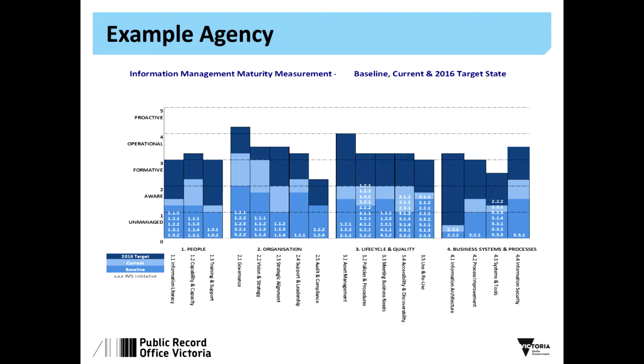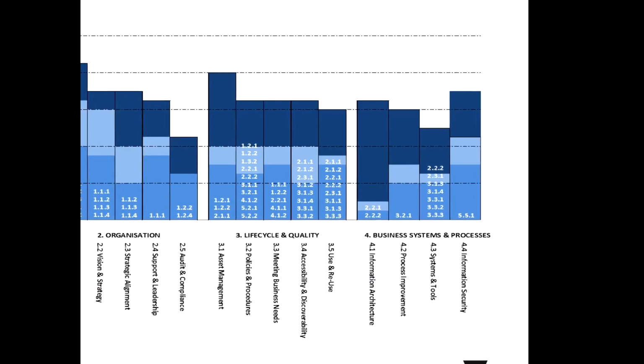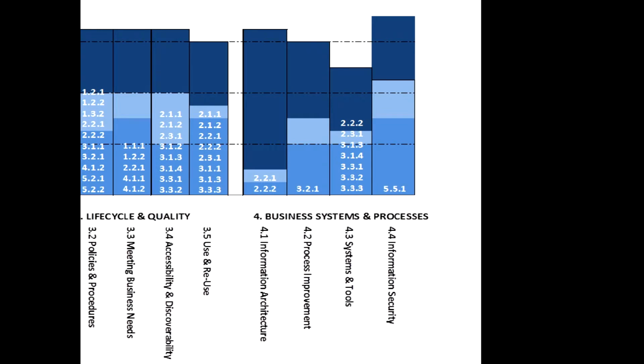There is another way of looking at this, which can also be very useful. As can be seen in this diagram, it shows the progression through the years for these particular information management areas. So it shows that some will need prioritization, as can be seen on the business systems and processes, where we'll see that the information architecture is going to take a lot of effort and resourcing to build it up to the formative level that the organization is looking to achieve. But it's very useful to show the actual progression and the actual amount of effort that's going to be required to improve these areas.